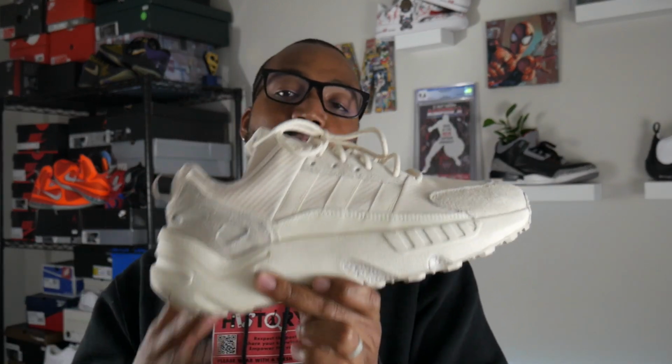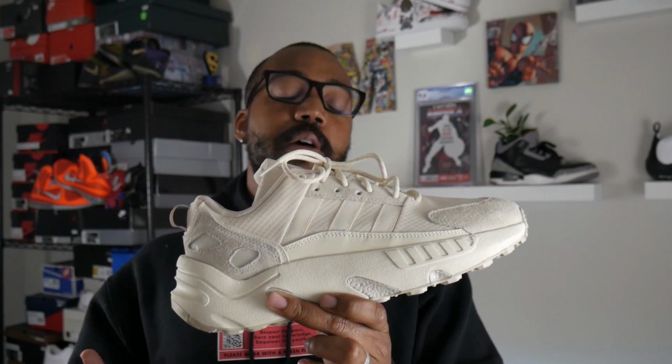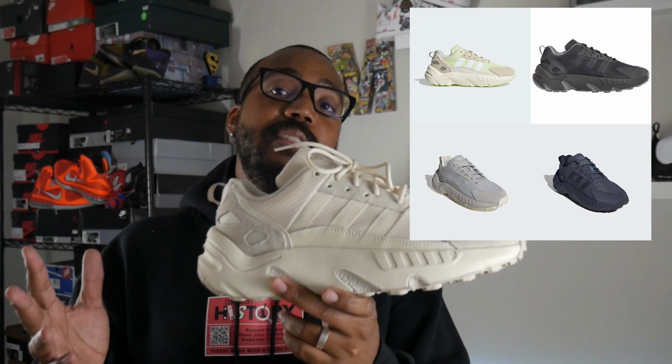So first things first, we're going to have our upper, which is going to be kind of like this engineered mesh, this textile, which is going to be most of the underlays of the shoe. It's not bad. This particular color is going to be the cream white. There are going to be multiple colors of the shoe, which I'll go ahead and put pictures up there. And they're all pretty reminiscent of some of the different Yeezy 700s out there. I'm going to say that a lot over the course of the video, not to say, oh, go get this, this is your replacement.